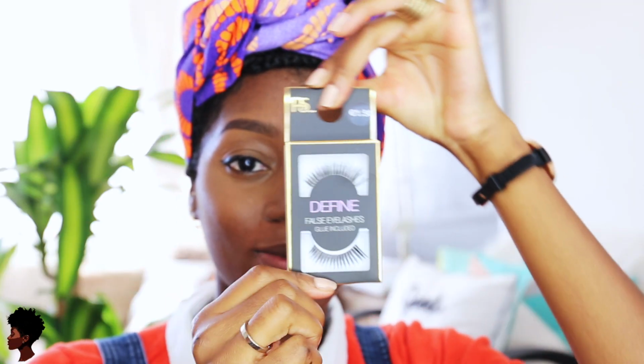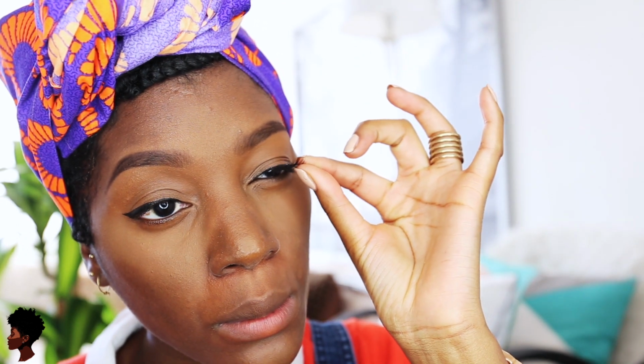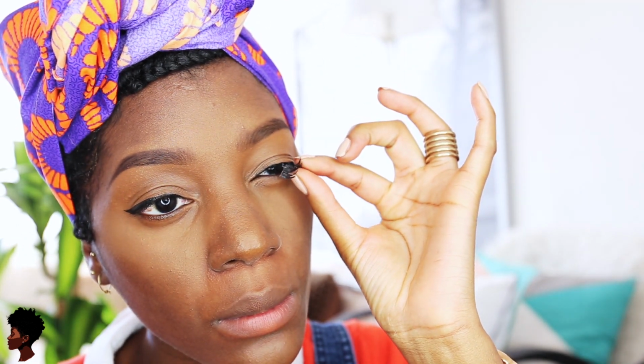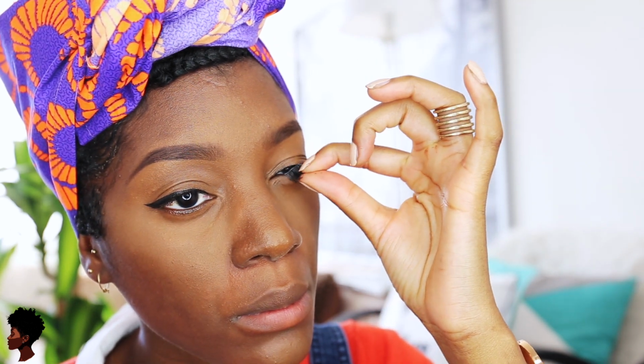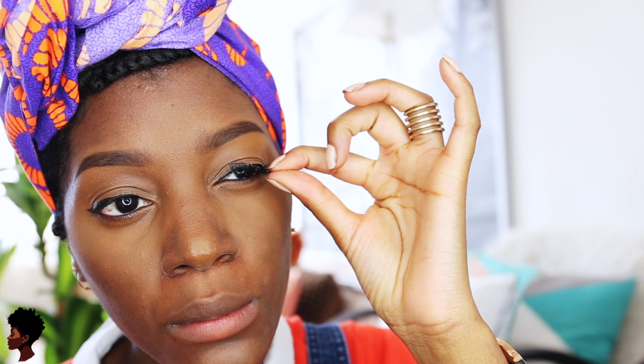So lately I started using false lashes, and I'm always in for affordable makeup. So this one right here is like $1.50. I love it. And yeah, it still needs some work.